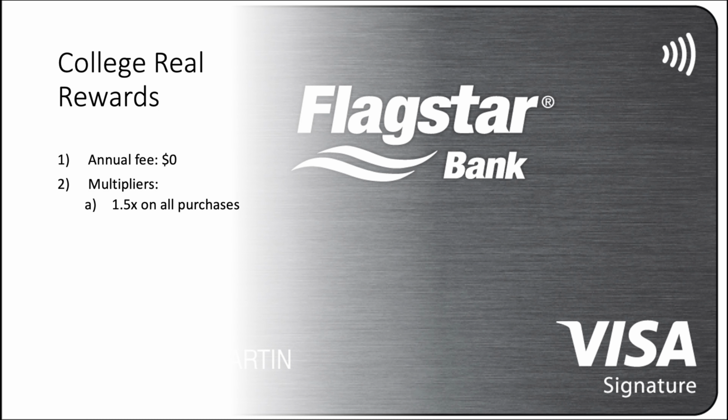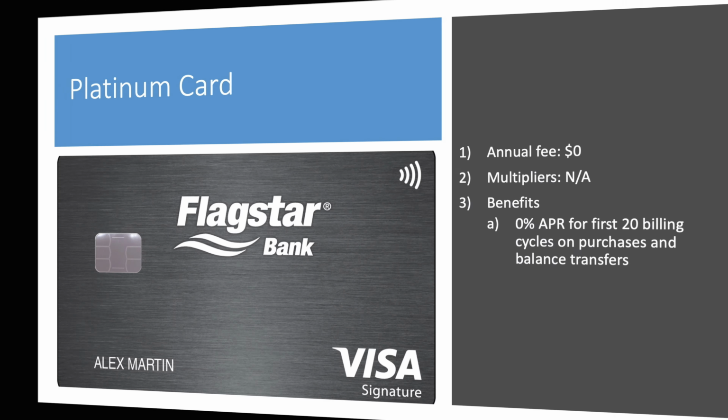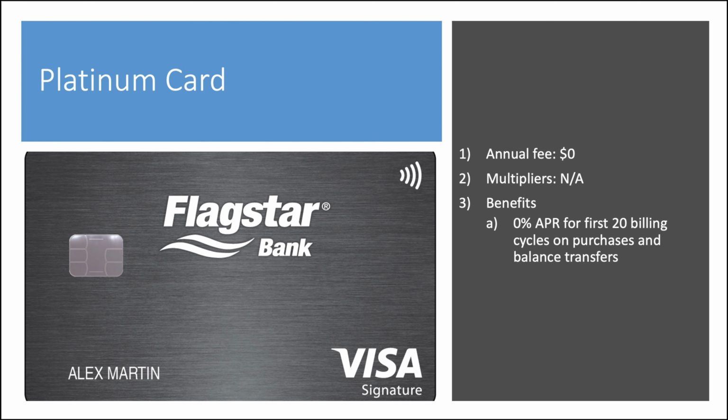Next up, we have the college real reward. So no annual fee. Multipliers here can be 1.5x on all purchases. Now we have, of course, the classic and cliched platinum card. You know how I love it when banks use the platinum card. So no annual fee. Multipliers here, none to be had. But the benefits are going to be that 0% APR for the first 20 billing cycles on purchases and balance transfers.